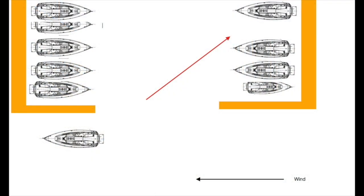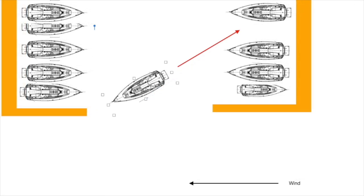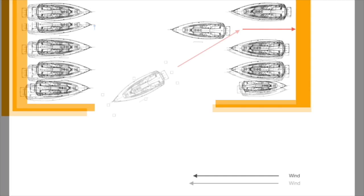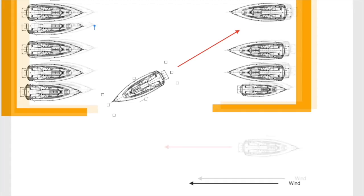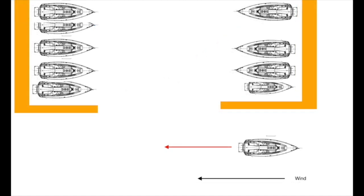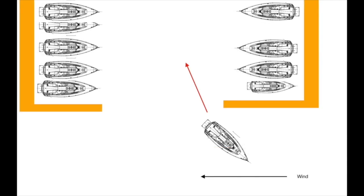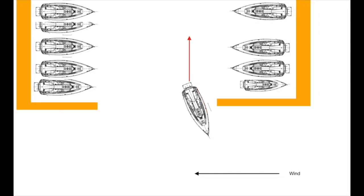So here's the reason. We didn't go in reversing in downwind of the slip, coming across the other boats and then backwards into our berth, for this reason. We'd have got to this point and the wind would have been forcing us onto the downwind boats. If anything had gone wrong, we'd have crashed straight into them. So what we did was we reversed downwind, brought the back of the boat in close and allowed the wind to catch the bow and bring us round.